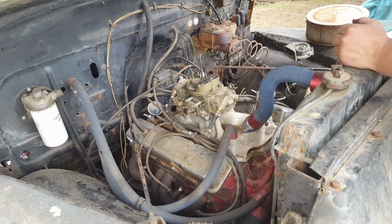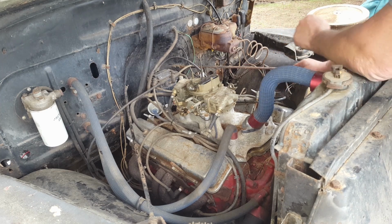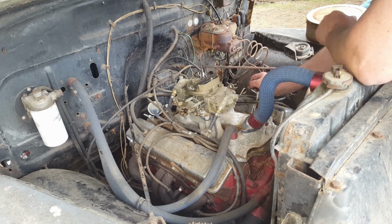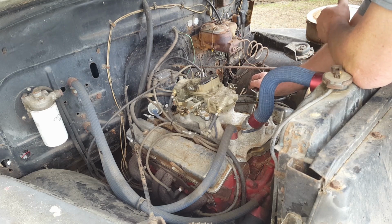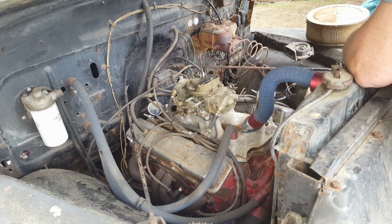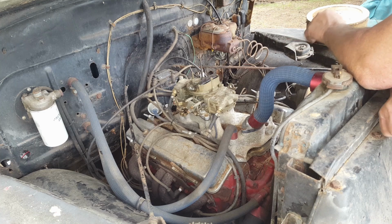Well, there you have it. She's running. I'm amazed it started up that easy, but hey, whatever. Running a little rough. It may need spark plugs. I'm not sure. But it is running.